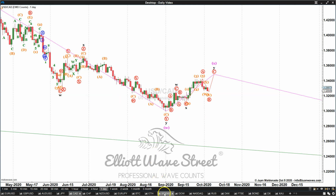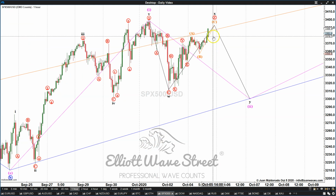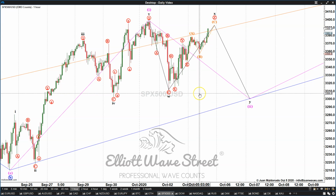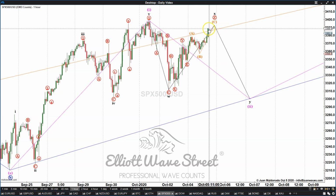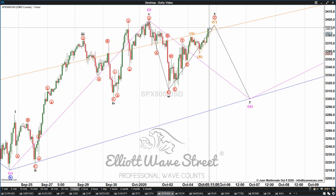The next one we are going to check today is the S&P. On the S&P, the price has been going up. Today during the New York session, we have good news with the president that he's recovering, so that's pushing the markets higher. And also we have the employment data last Friday that wasn't good, wasn't bad, was just regular. And that's also pushing the market a little bit higher today.